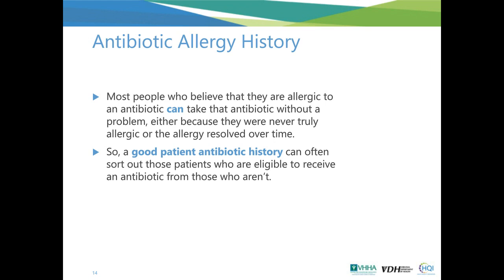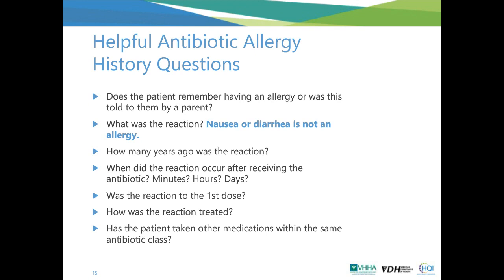So some questions. I don't know if they're ones that you've asked before, but think about some of these the next time you're asking about a patient's allergies. Here's one: does the patient remember having an allergy, or were they told it by a parent? Ask them what the reaction was. Nausea and diarrhea is not an allergy. Look at any antibiotic, and nausea and diarrhea is going to be one of the side effects. The side effect is not the same thing as an allergy. Ask them how long ago that allergic reaction was. It may have been something that they took as a child, and now they're a full-grown adult.